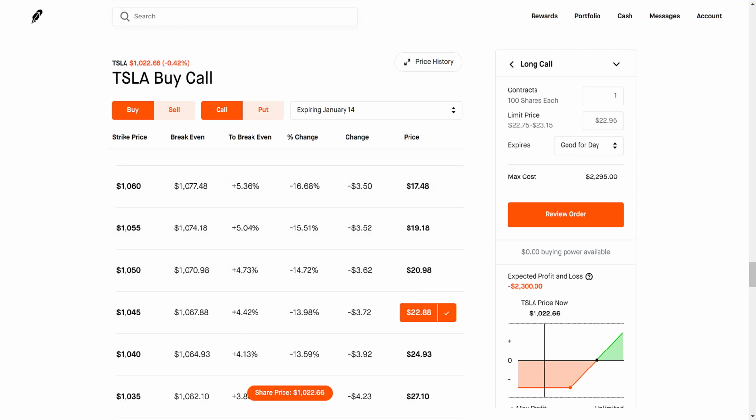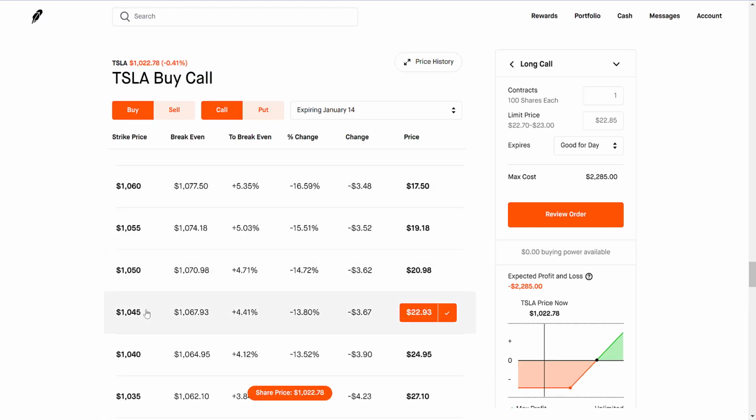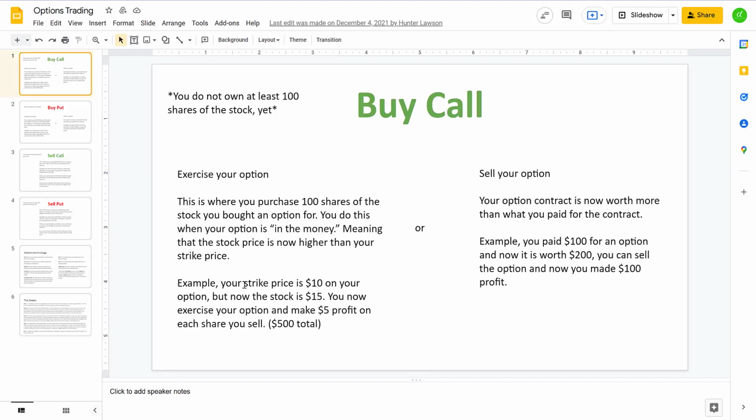Now, that is what happens when you exercise. And that's when you actually go ahead and purchase 100 shares of the stock that you bought an option for. And you do that when your stock is in the money, meaning that the stock price is now higher than your strike price. Like we did in our example, $1,100 of the share price is higher than the strike price we assumed. Now, let's take an example just for simple comprehension. Your strike price is $10 on the option, but the stock is $15. You exercise and you make $5 in profit on each share you sell. That's how you exercise.